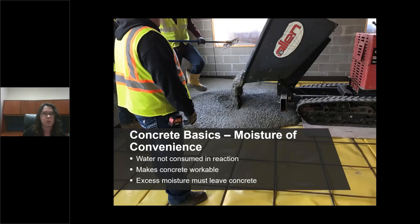So let's talk about moisture in concrete. A lot of times, as I kind of mentioned, water in concrete does two things. It allows the chemical reaction to happen, but it also allows the concrete to be workable. Now, this extra water that allows concrete to be workable is called moisture of convenience.